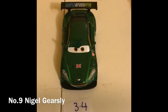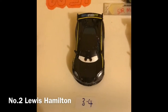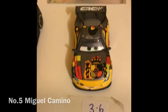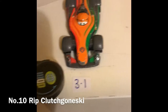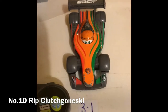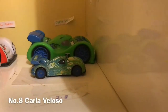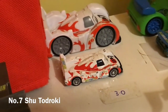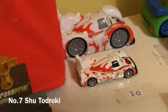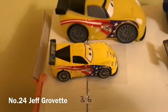Starting off with number 9, Nigel Gearsley, being British. Then we have number 2, Lewis Hamilton. Spain's number 5, Miguel Camino. Next is number 10, Ripclutch Gernsky. France's number 6, Raoul ÇaRoule. Brazil's number 8, Carla Veloso. Right beside her is Japan's number 7, Shu Todoroki. America's number 24, Jeff Gorvette.